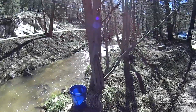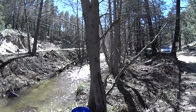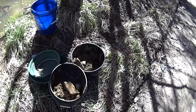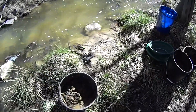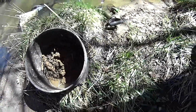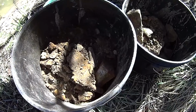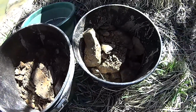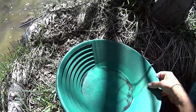Well, what I decided to do, I've got camp set up, we've got running water. I'll show you the camp later, but we have all this material that I brought off some bedrock and an area that I found some really nice gold before. And you saw me busting it off the rock material. It's intriguing. So with the first pan, we've got gold already.